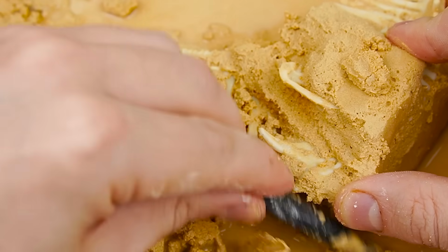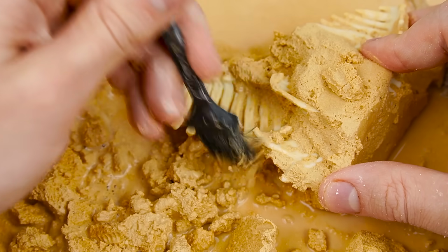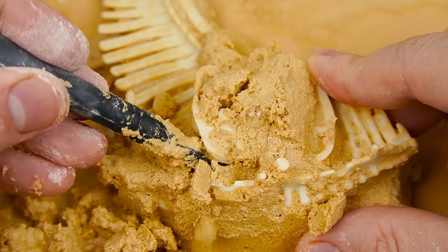Another cool thing is that scientists are still discovering new dinosaurs. If I found one, would it get named after me? Good question.